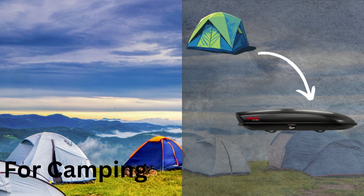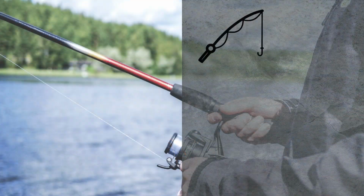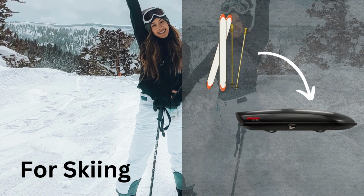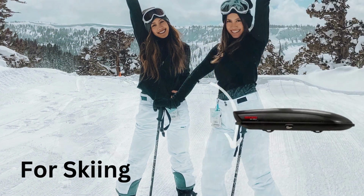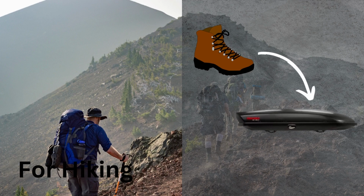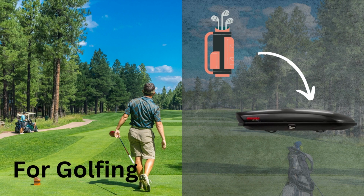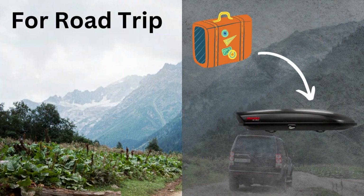What can you do with a rooftop cargo carrier? A rooftop cargo carrier is a great way to increase your vehicle's storage capacity. They are perfect for hauling larger items that won't fit inside your car, like camping gear, sports equipment, or extra luggage. Cargo carriers are available in a variety of sizes and styles to fit your needs.